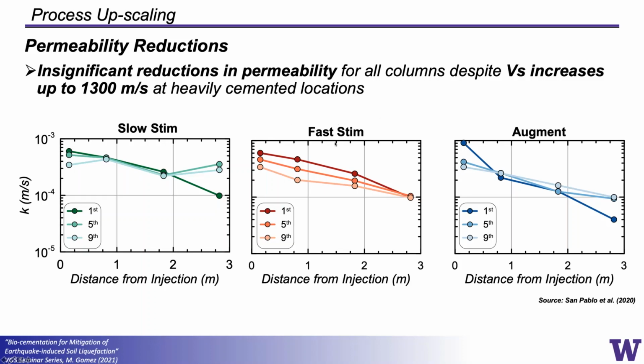Really what this suggested is we stopped at 9 treatments, but we really could have kept going in a lot of these different columns and continued injecting. Of course, as we do so, we're going to require more materials, more chemicals, and it may not make sense for the particular application, but really what this suggests is that the material remains pervious and open to additional treatments if needed.